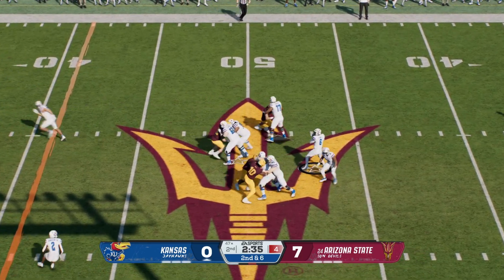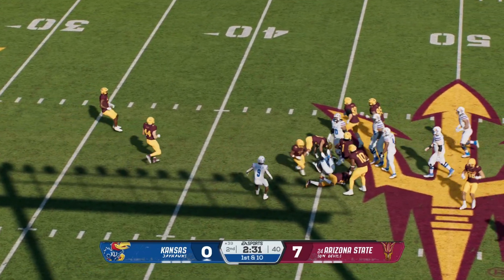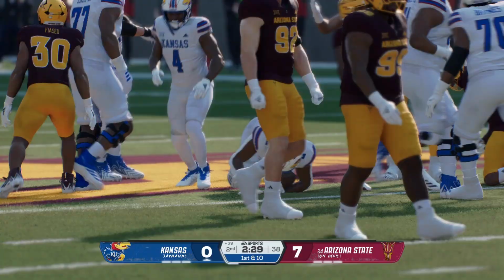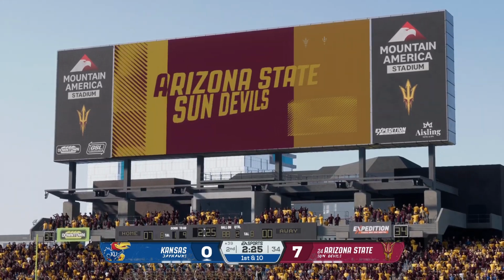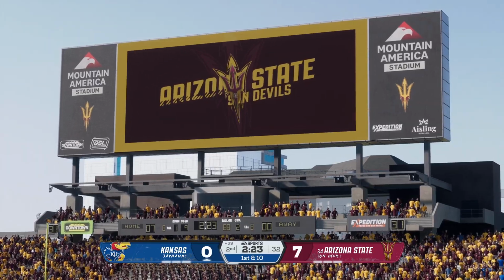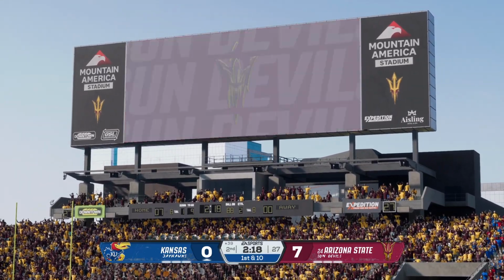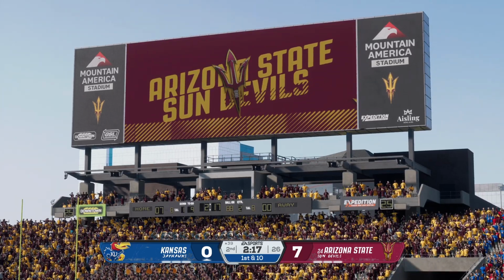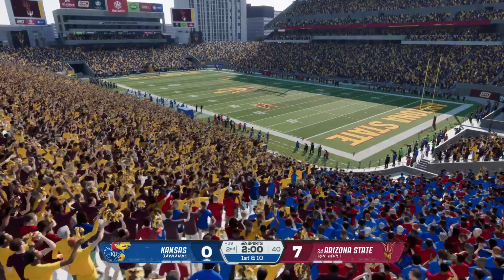Wants to throw. It's Daniels. Snagged in the middle. It's Henderson. Dragged down, but they'll move the sticks for a 1st down. Picks up 7. Good enough for a 1st down. And the Jayhawks come to the line with a fresh set of downs.